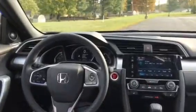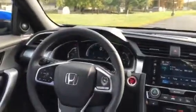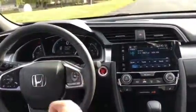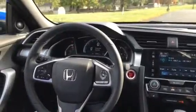So we also have a lane keep, lane departure mitigation and warning system. What that is, when you go outside the lines, the car is actually going to vibrate the steering wheel and move you back into the lines. You get a warning first.